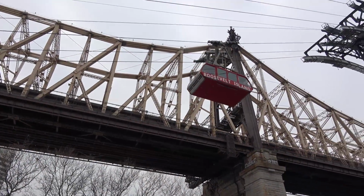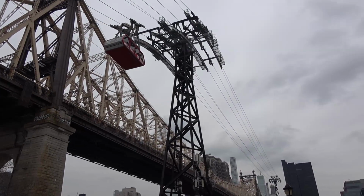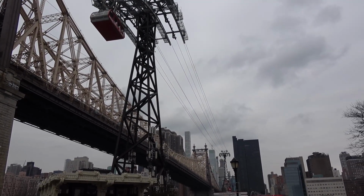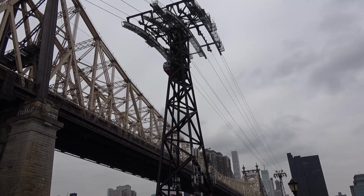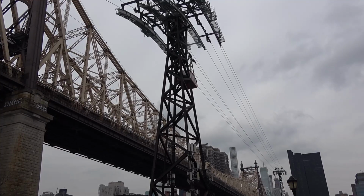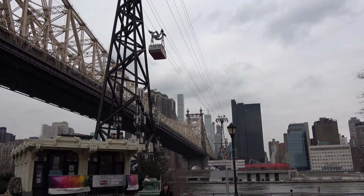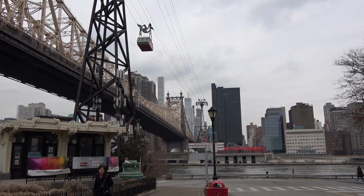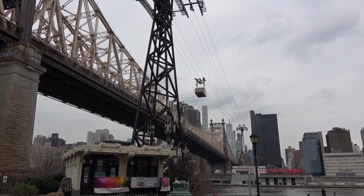What a unique way of crossing the river here in New York, and it's one of those attractions that you don't really hear much about, to be honest. But imagine this being maybe your daily commute to work or something, and the views are stunning from over this side. Of course, looking there at the cable car crossing over the river with the bridge there in the background and all of Manhattan just behind it.